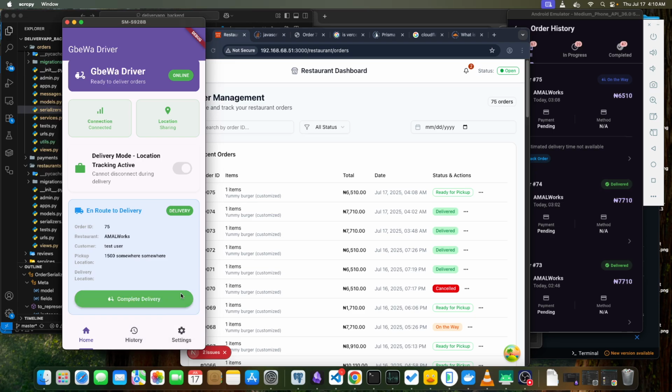I don't know if the mark as picked up should be like a two-way thing. Restaurant says, okay, driver's collected. Driver also says, I've picked it up. For now, it's just the driver saying, I've picked it up. And that is only allowed to happen once the food is ready, restaurant side. So probably that should be fine. I won't add that extra state. And then the driver is going to the location.